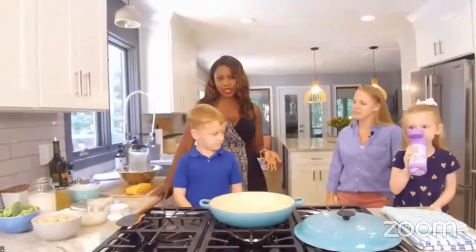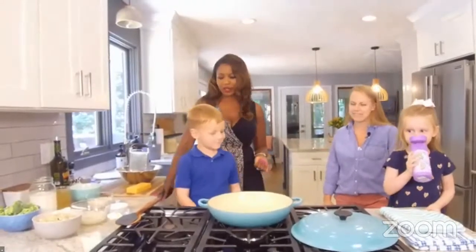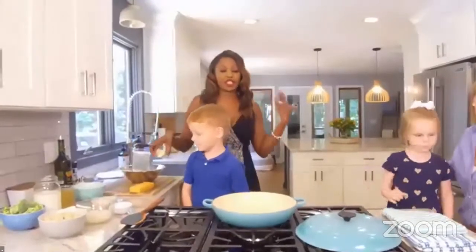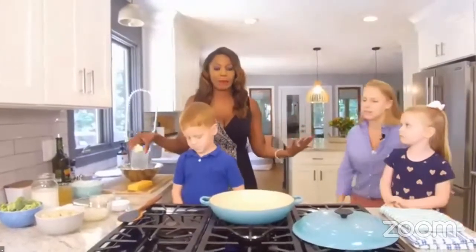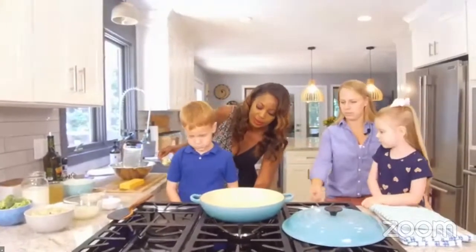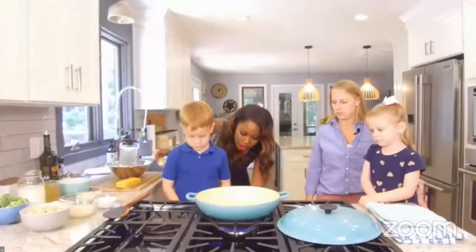Well, I love it. Are you guys ready to cook? Okay, you guys going to help me? Okay, so this recipe is going to be a cheesy rice broccoli bake. What I love about this recipe is it's so simple. The kids can join in. Can you step back just a little bit?